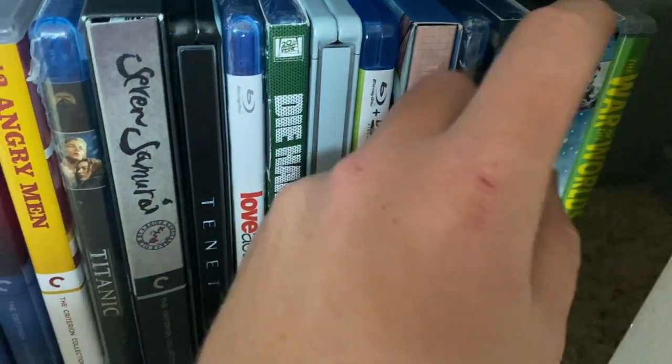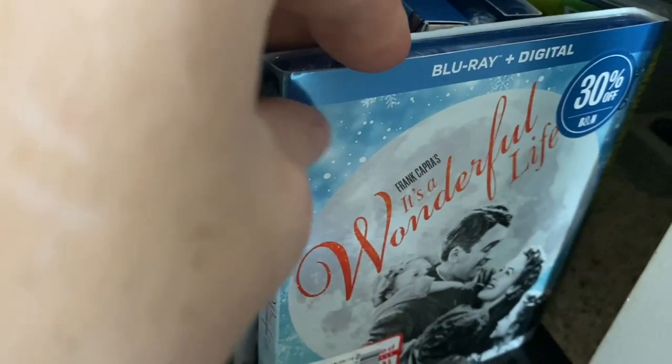This is in the Avengers. This is technically a steelbook case for the Avengers video game. Pretty bummed out because I spent $20 on it. Then I got It's a Wonderful Life, still haven't seen. And then also I got War of the Worlds. It's the 1950s one. That's going to do it for my Blu-ray collection.